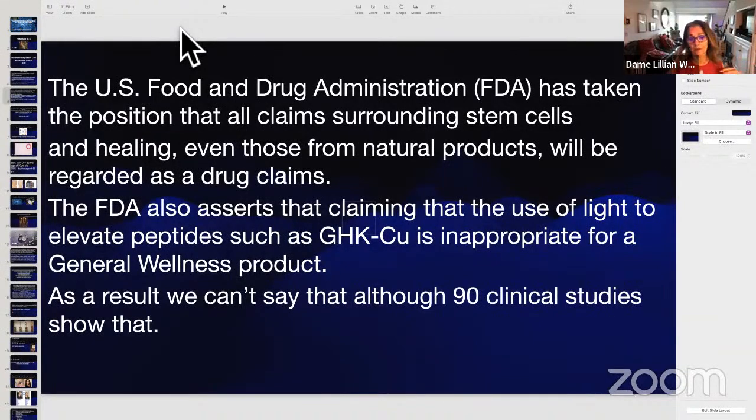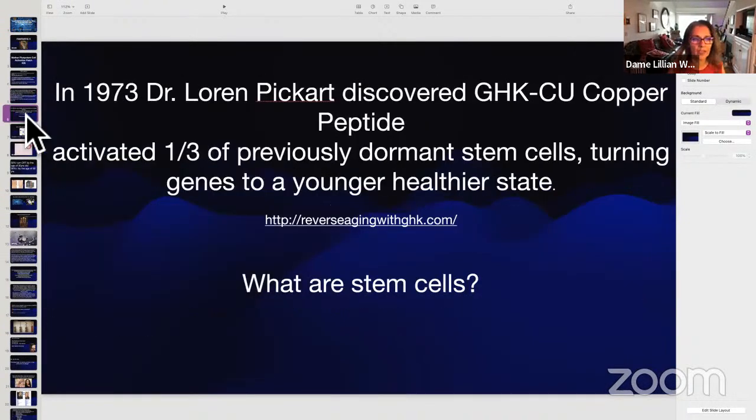As a result, we can't say that these are stem cell activation patches, even though we have 90 clinical independent scientific studies that were done in the United States, Europe, and Asia, as well as over 120 global patents in 82 countries that are showing that this mechanical device can actually do what we are saying that it does. So that being said, I'll tell you what we have been able to say and what we now can say.